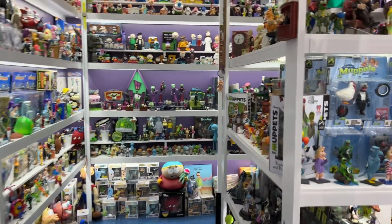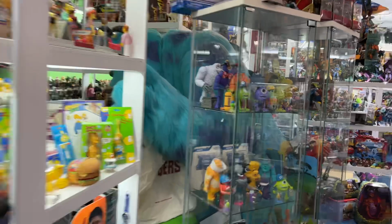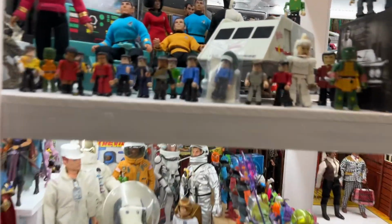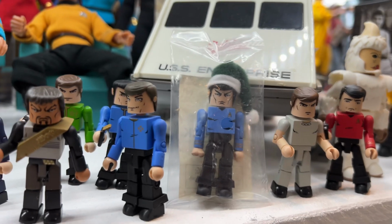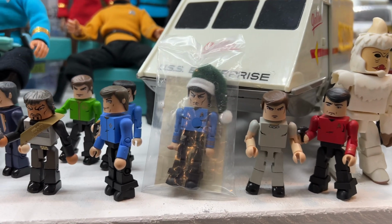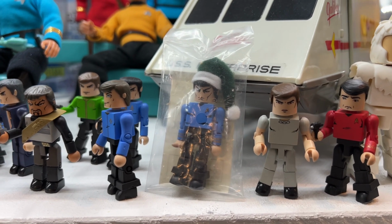Number 18 is another one of these where somebody decided, hey, we need to put a Santa hat on somebody. It's that time of the year, and I have a ton of these. Several that you're not going to see. Quite a few, actually, that you're not going to see. But the little Mini-Mates Spock here in the bag. Isn't he cute? Nice little hat on him. Companies do love to do this for the holidays. He's going to get number 18.